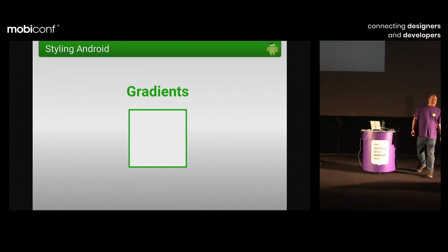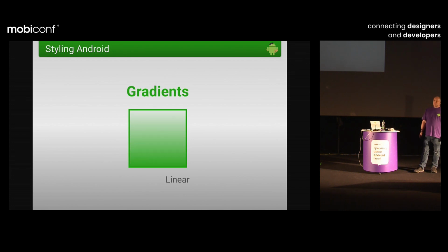Gradients are a relatively new addition to vectors. They were the really big thing that was missing from vectors for a long time. We'll just cover the basics of what kinds of gradients we have and how we can use them. The simplest form is a linear gradient, which starts at one color at the top and transitions to a different color at the bottom.